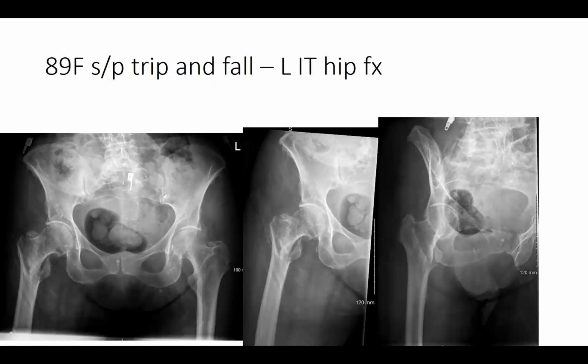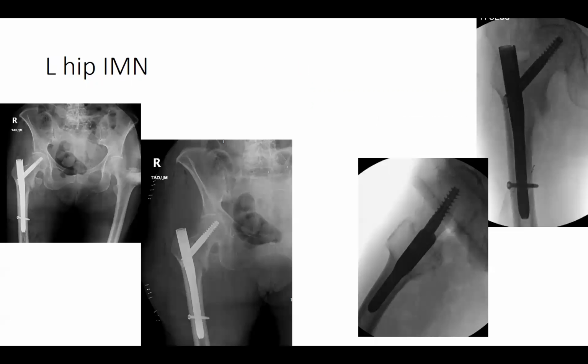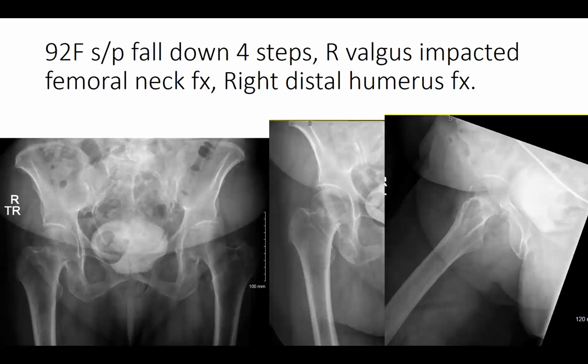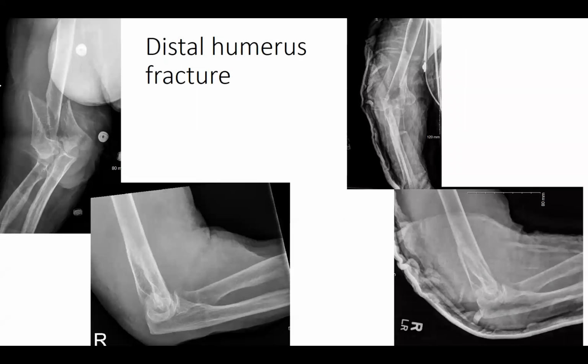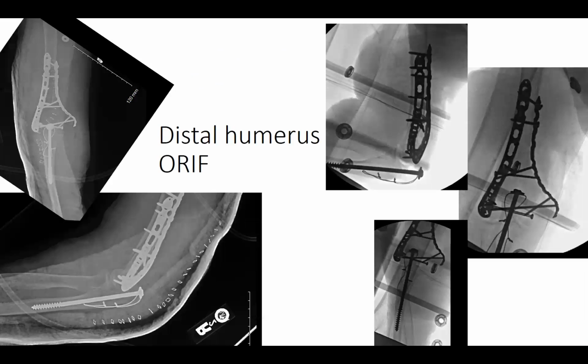Next is an 89-year-old female who sustained a trip and fall with a left intertrochanteric hip fracture, taken to the OR for a left hip IM nail. Next is a 92-year-old female who sustained a fall down 4 steps with a right femoral neck fracture and right humerus fracture. She was taken to the OR for right hip cannulated screws and the humerus fracture, originally splinted and then taken for humerus ORIF at the same time.